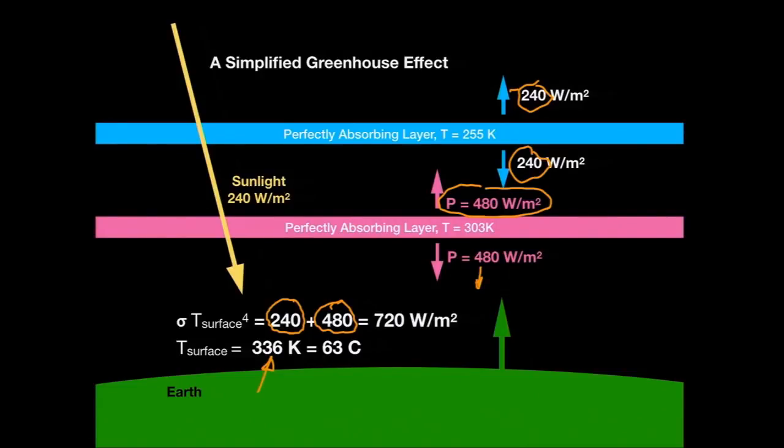So in this very simple model, what has happened is that I just doubled the amount of perfect absorbing layers, and the surface of the Earth temperature went up by about 30 degrees Celsius. Okay? All right.